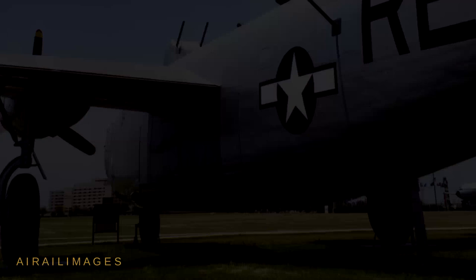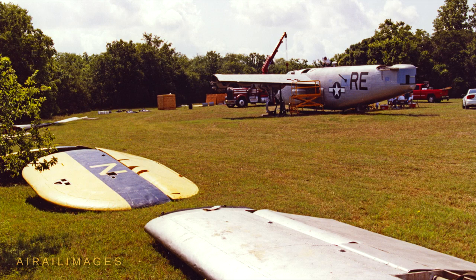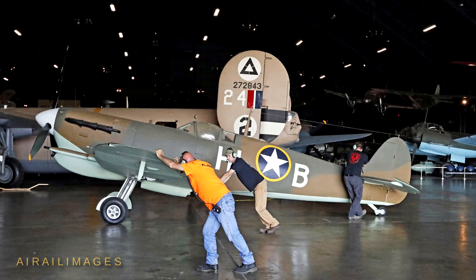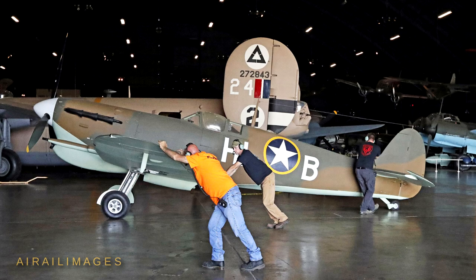As the 20th century came to a close, a plan was executed that shipped the original B-24M from Lackland to the Imperial War Museum's American Air Museum at Duxford, UK, in 1999. The Brits, in return, sent a Spitfire 5C to the National Museum of the U.S. Air Force, where it represents Spitfires flown by American airmen in World War II.